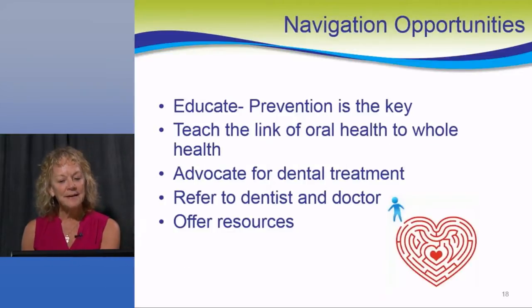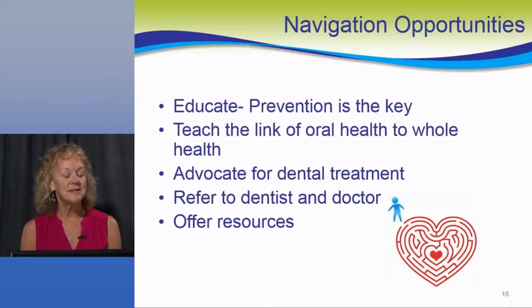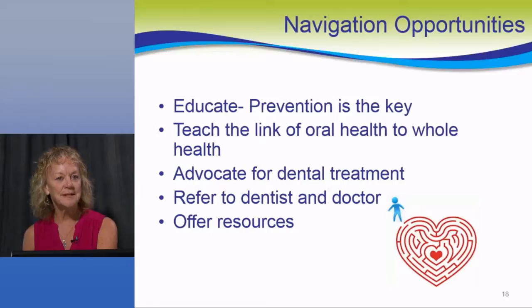So when I think about navigation opportunities for you, certainly education, certainly prevention, and then teach about the oral health and its impact on your whole health. And advocate for dental treatment. Get that word out to the pregnant women, to all the providers. Get them a referral to a dentist or doctor if they need that. And then offer other resources as well.